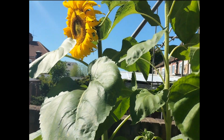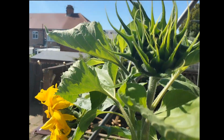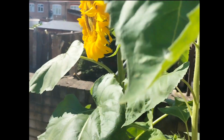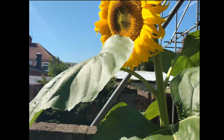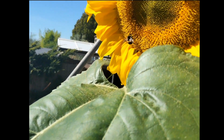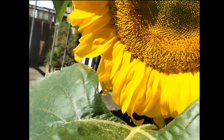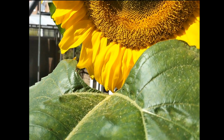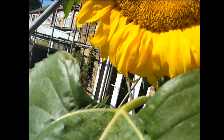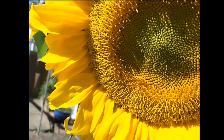But I want to bring you to have a look at this magnificent sunflower. It is the only flower with the name flower in it. And as you can see, we have a visitor. When the pollinators come to this flower, they start on the outside of the flower and work their way in to the center.